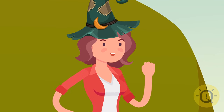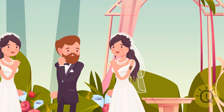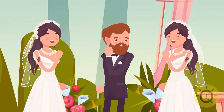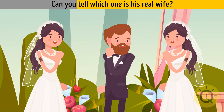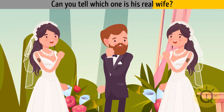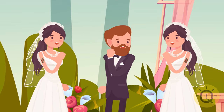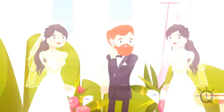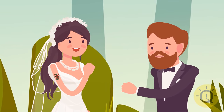Ha ha! Then two Jennies appeared in front of Ben. Can you tell which one is his real wife? Remember the wedding photo? The Jenny on the left is the real one because her tattoo is on the same side as in the photo.